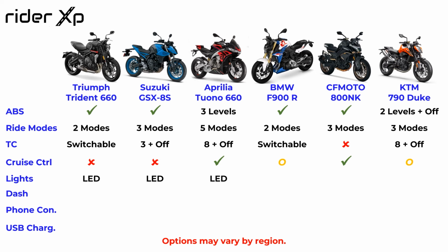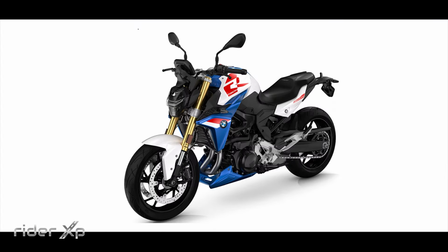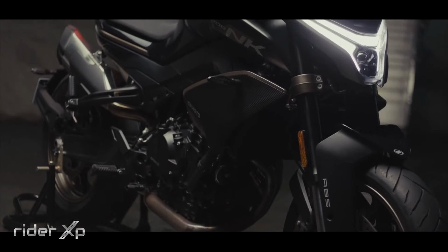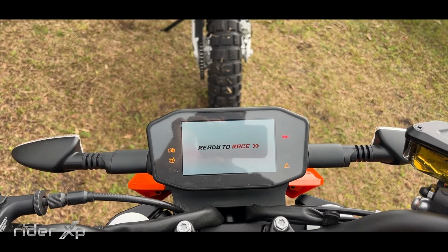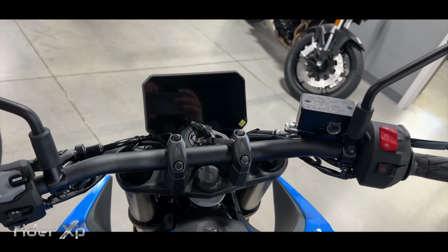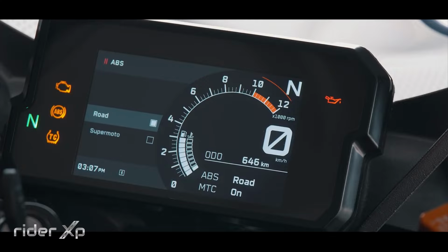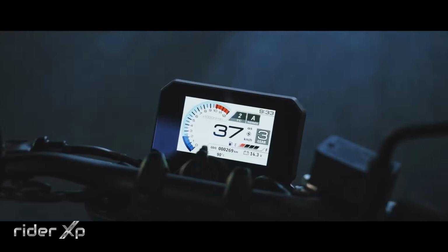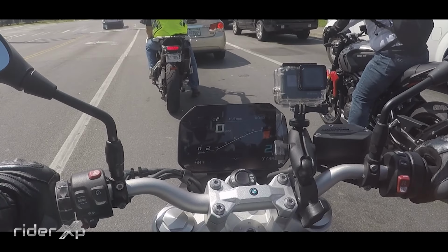All lights are LEDs and all dashes are TFT, but they do have varying degrees of user friendliness. For example, the Trident, Tuono, F900 and 800NK have dedicated mode buttons to toggle through the riding modes. On the Duke and the GSX 8S, you need to first toggle through the menu before you can switch the riding modes. Similarly, all bikes except the Triumph and BMW have a switchable bright and dark mode for display. BMW does have the biggest dash, by the way.